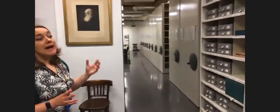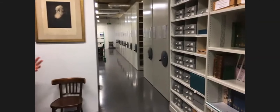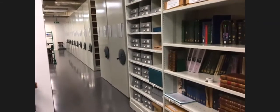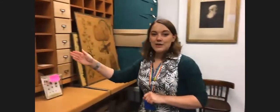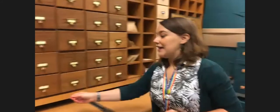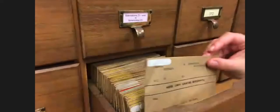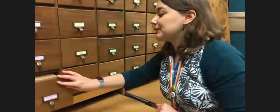and you can see we've got compactor units, and these are movable storage with shelves filled with specimens. Round the outside we've got drawers, and the drawers contain packets of specimens. So these are usually smaller specimens, things like mosses, liverworts, lichens, and these are all arranged systematically within the drawers.